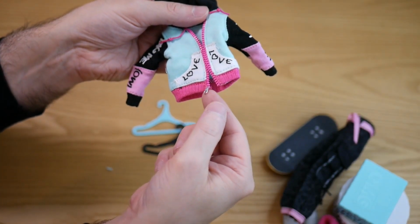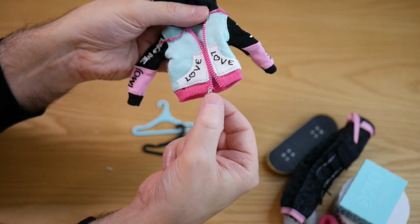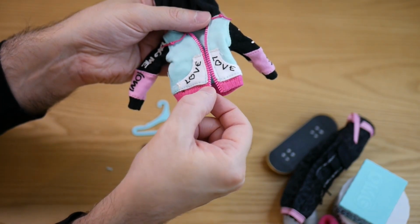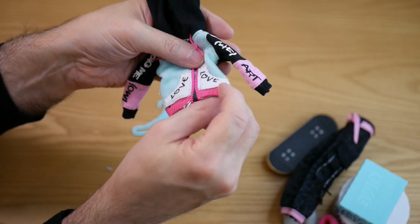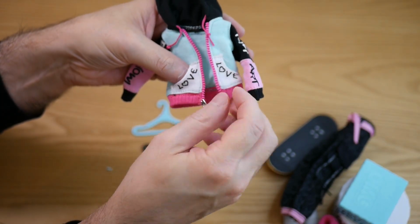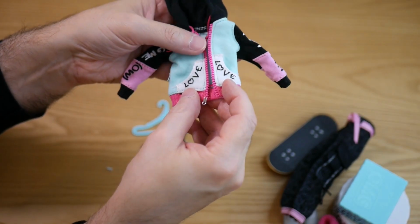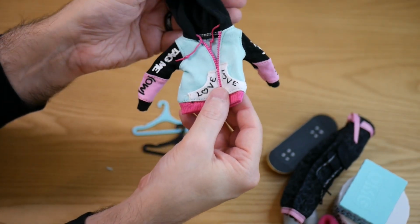It's not a working zip, but it does have the sort of faux... what is that called? The zip, the zip pull? I have no idea. Anyway, it's got a fake one of those at the bottom, and the bottom has this kind of hot pink ribbing, and again the pockets are usable. Again, I don't really know what you would actually put in there, but there you go.